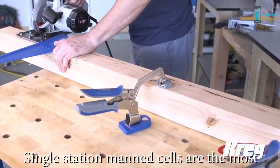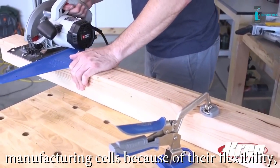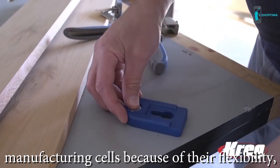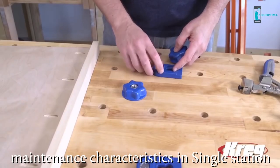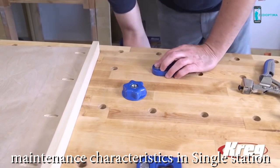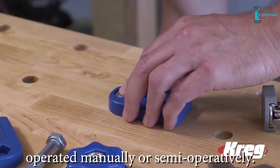Single station manned cells are the most popular type among single station manufacturing cells because of their flexibility, cost effectiveness, and relatively fast setup and maintenance characteristics. In single station manufacturing cells, usually machines are operated manually or semi-automatically.